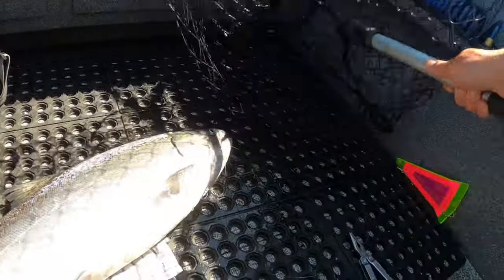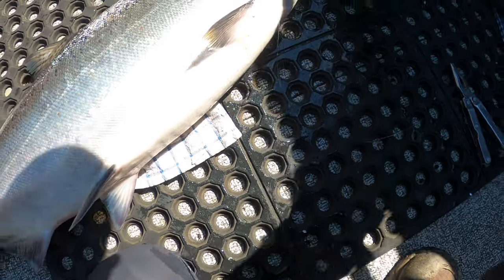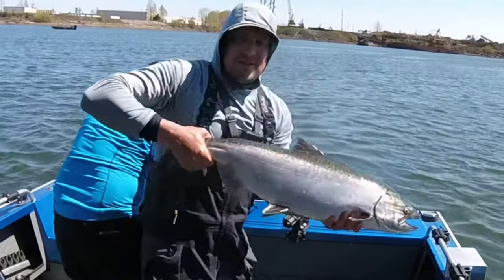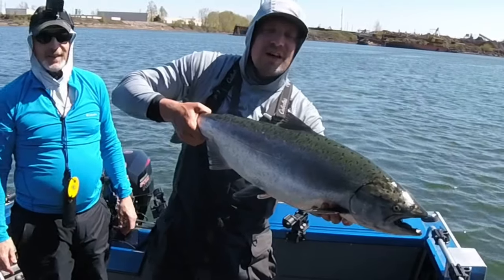Dying quiver, baby. Look at how he's hooked. Just buried it. There it is, guys. Right there, chrome, bright, spring Chinook.